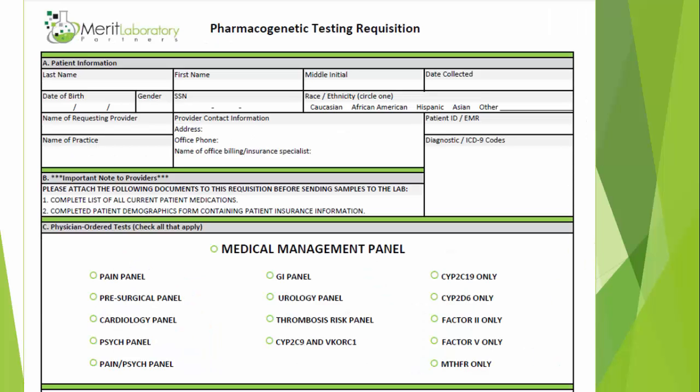What we're looking at here is the top half of the requisition form itself. I want to talk about what information must be included. We can't process the sample without the patient's last and first names and date of birth. We'd like to have the date collected because that helps us with quality control. I've highlighted this whole section for the provider. We don't necessarily need everything here, but we need enough to uniquely identify the account.